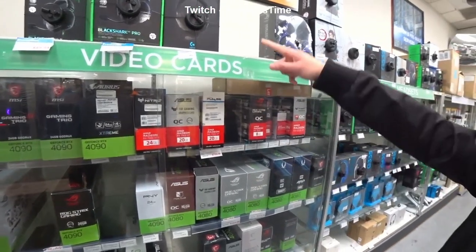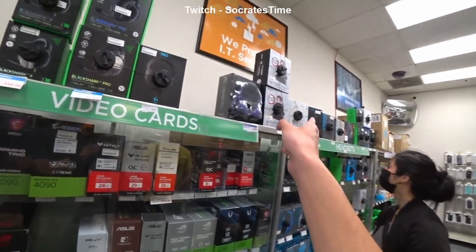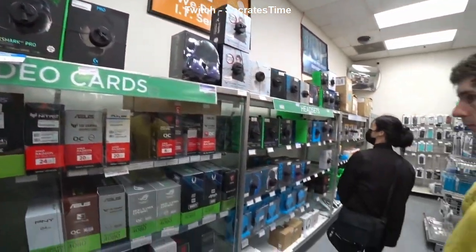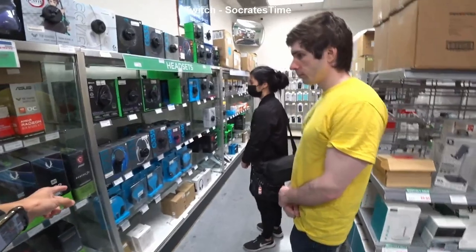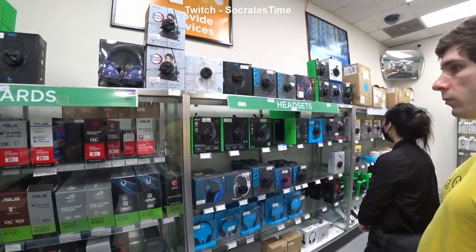Holy cow. Is that the one that you have? No, it's not a Razer. It's the HyperX Cloud 2. Somewhere, it's probably on that side. G502 mouse somewhere. Oh, it's headsets.